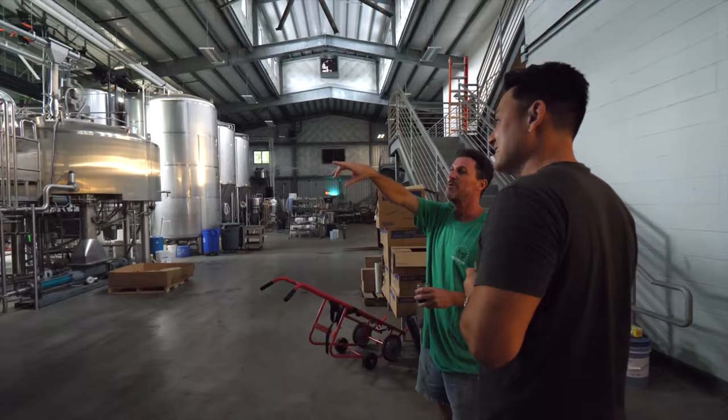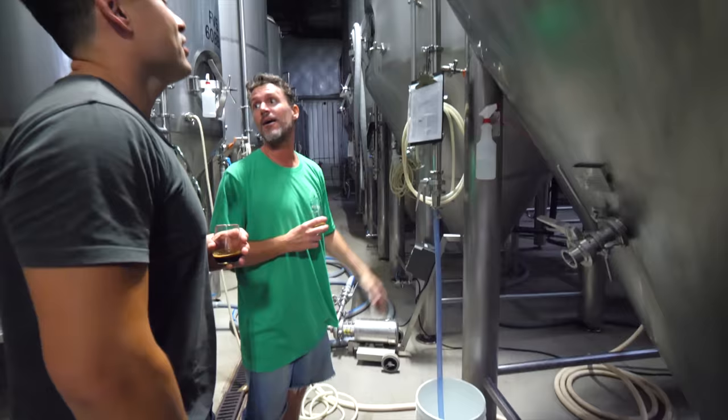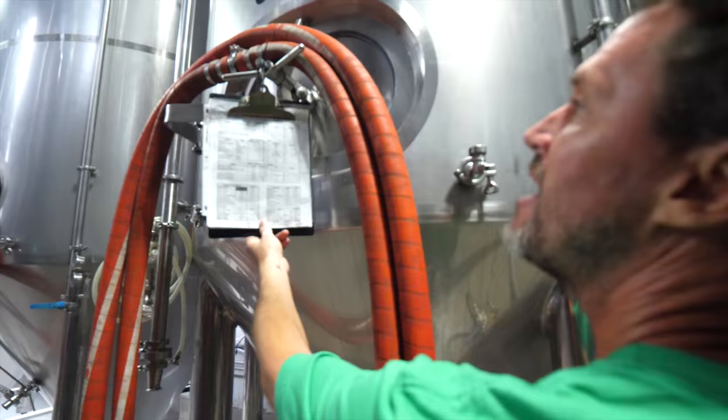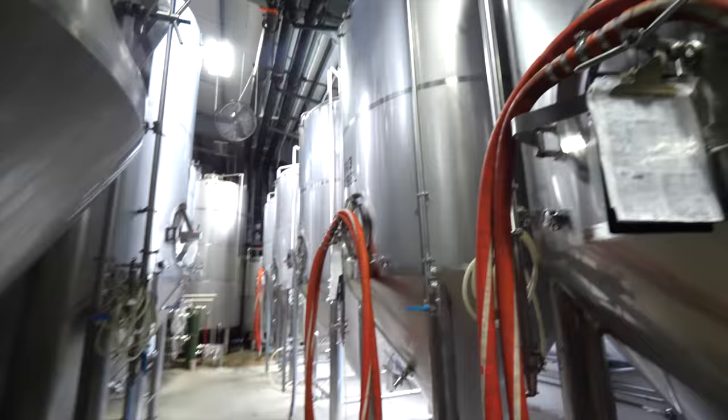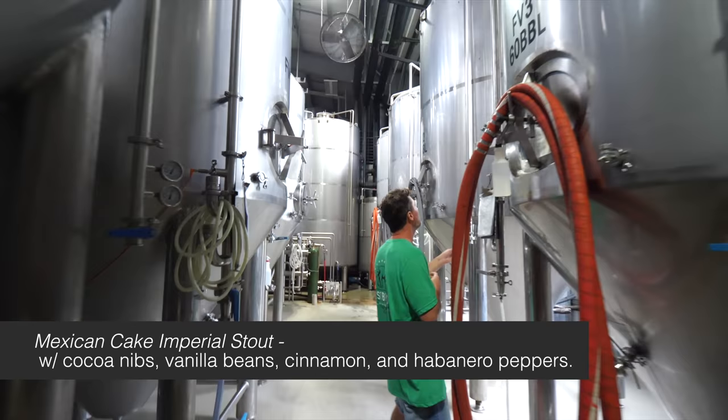We have grain that's inside our grain room here. All our grain and malt are white tie. Oh, this is the white tie. We actually have, so this is our key lime pie gose that we do. Every single one of these is different. I think we actually have a batch of Mexican cake right here. Yeah, Mexican cake. Oh, the Mexican cake. This is what I'm drinking right now. That's what he's drinking. Yeah.